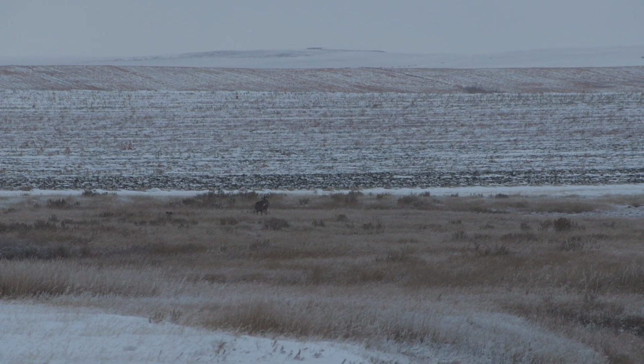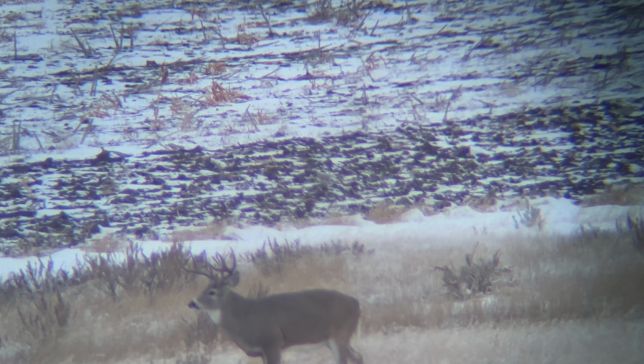We spend the rest of the evening observing quite a few bucks, and right at last light, we notice a 4x4 that looks pretty good. In the meantime, the rest of the crew rolls up, and in the typical first night of the hunt fashion, we drink a little whiskey.